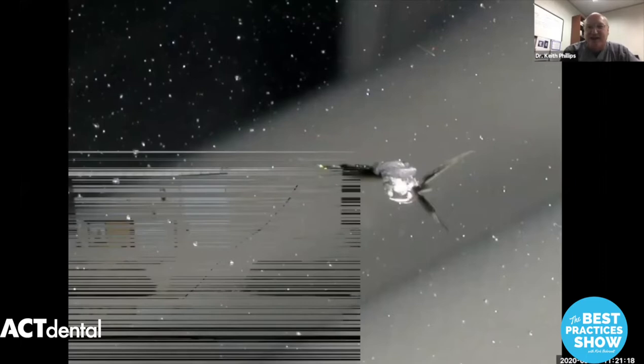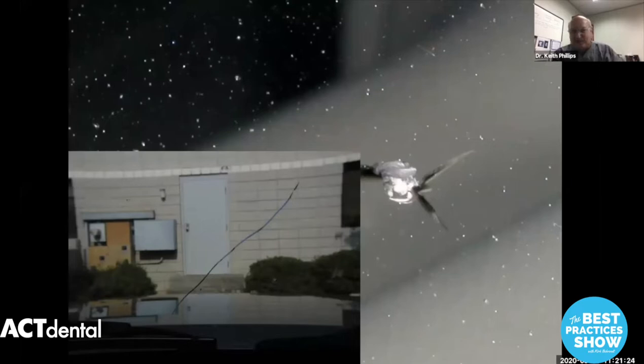Well, you're now looking at the back door of my office. This car is sitting outside in the summer sun. And I go out at lunchtime, and this little crack on the right has now grown across the windshield, and I'm not going home until this windshield is replaced.